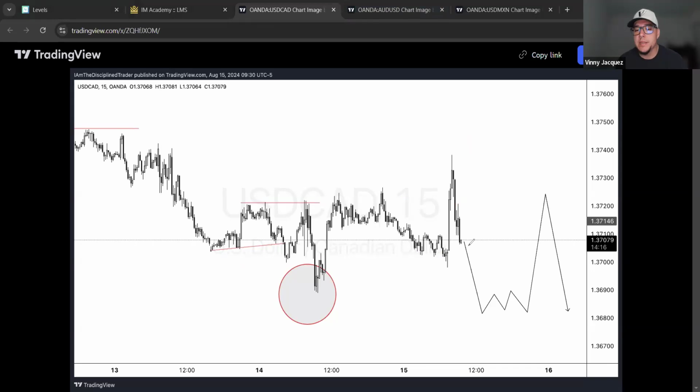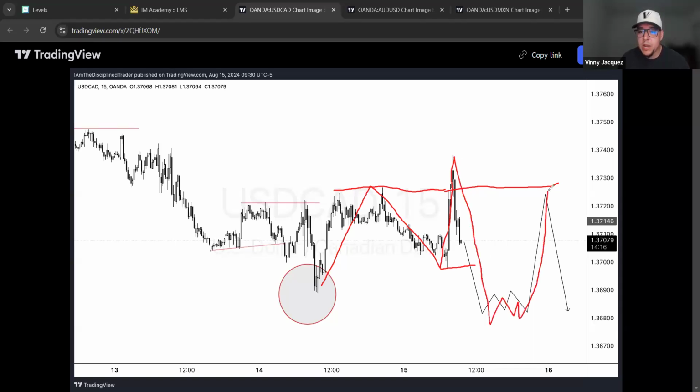But now look at what he is looking for, guys. We have a break of structure to the upside. Now we would need market to change character and come back straight to this area, so we can go ahead and sell it off. Shoulder, head, change of character, right shoulder, sell.